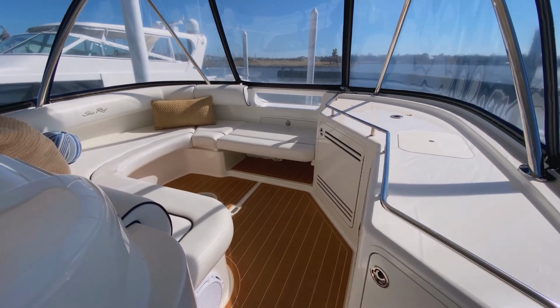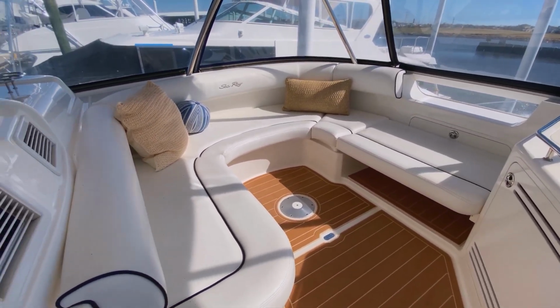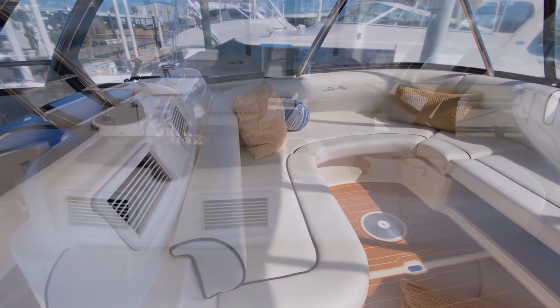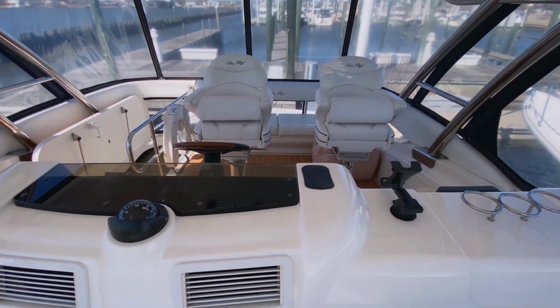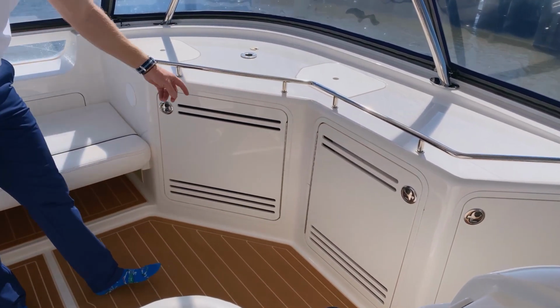Welcome to the Flybridge of this 58 Sea Ray Sedan Bridge. You'll notice Sea Deck on the floors, seating for 12, 2 helm chairs, refrigerator, and an ice maker all up on the Flybridge.